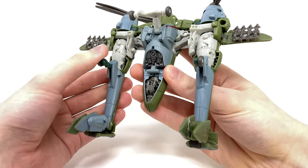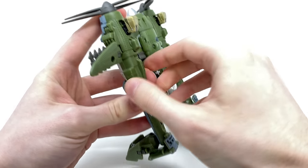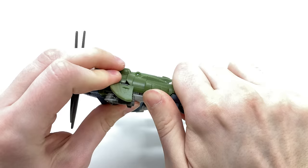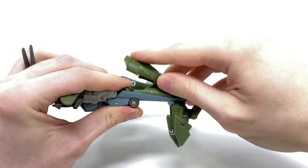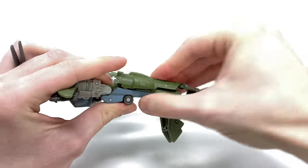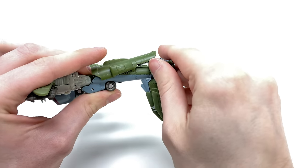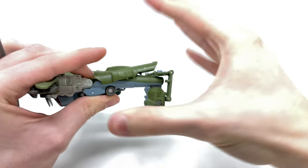So as we flip here to the underside, you're going to want to collapse the landing gear in. We can then take these panels and just pop them out and hinge them all the way to the back until they snap into place. I believe this was supposed to fit underneath, but for some reason it is fighting me, so we'll just leave that there for now.